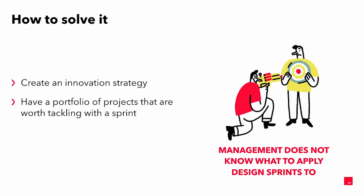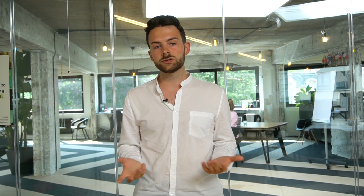Check before creating the thing if there is any commercial value to be taken out of it. For the second problem, this is actually something that I encounter quite often. We might build the skills that an organization needs to be able to execute design sprints, but then they don't know exactly where to apply them. They don't have the strategy, or they don't have a methodology. This is totally fine if you are in this situation. It just means that you started transforming the way of working from the bottom up, and now is a good time to look from the top down. What you need to do here is essentially make an innovation strategy and have a portfolio of projects that follow this strategy that you can use for a design sprint.